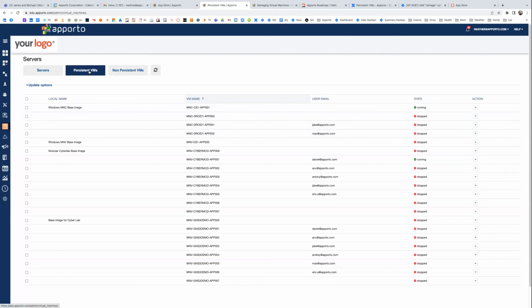Basically, what we do is we share a list of what we call persistent virtual machines. These are essentially named or dedicated machines where the student can go in and do what Daniel just showed you. So here I've got a list for the Modular Cyber Lab. I see some basic information about the state, like maybe the server is stopped or it's up and running. I can also see who is assigned to that particular VM. If a student dropped the course, I could remove that association and it would free up that machine for the next user who logs in.